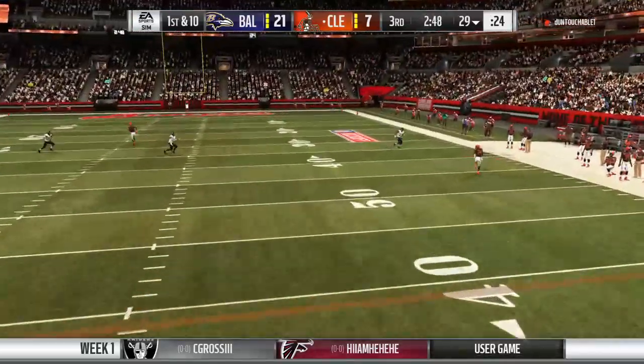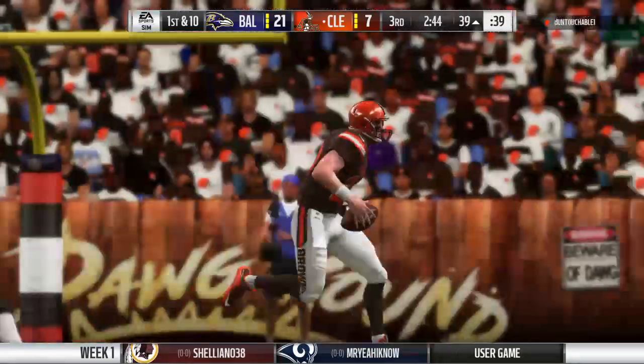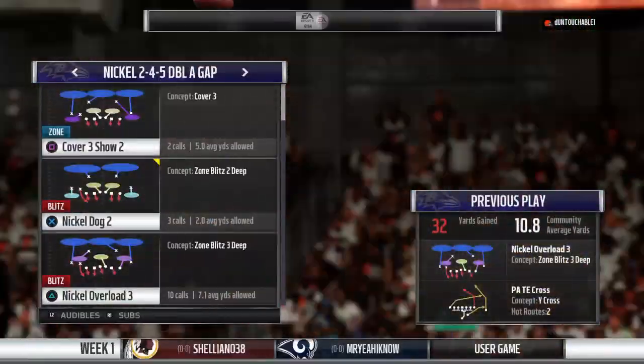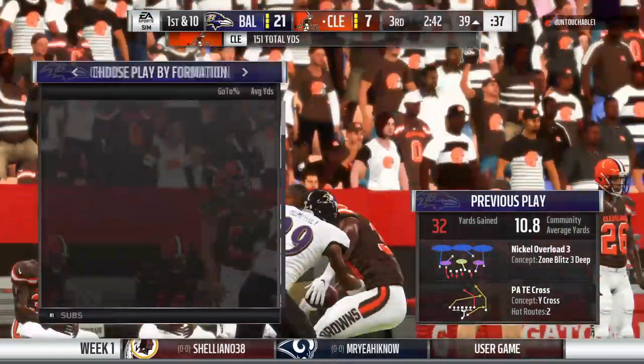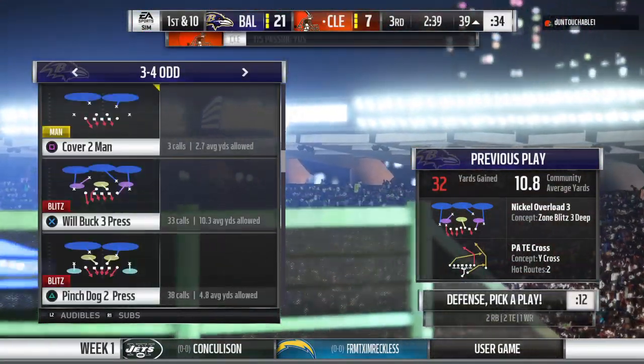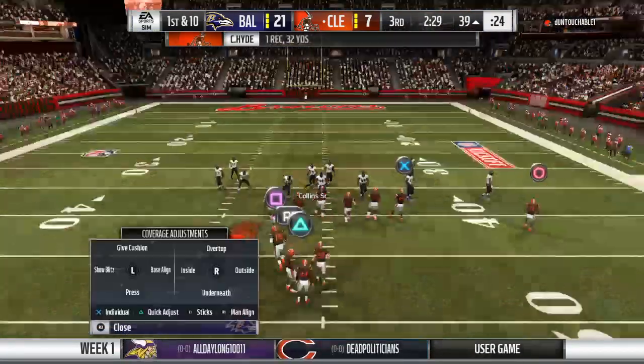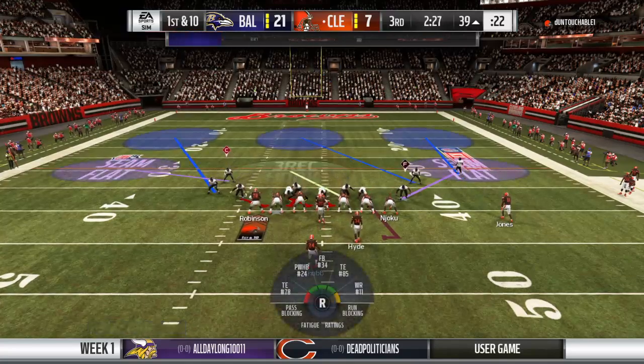Steps away to his left. Now he'll turn and got his man, complete. And able to rip off a big chunk of yardage before being dropped inside the 40. A gain of 32 that time. So how about that for a chain mover? They're all the way down inside the 40 now for 1st and 10.